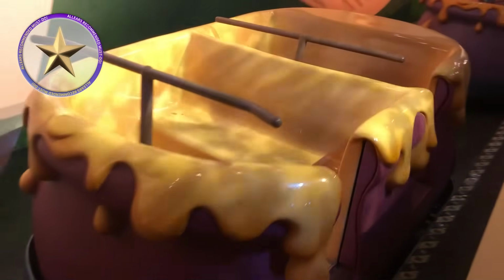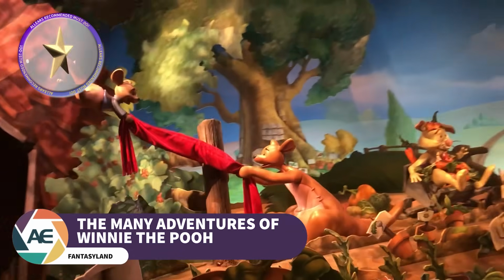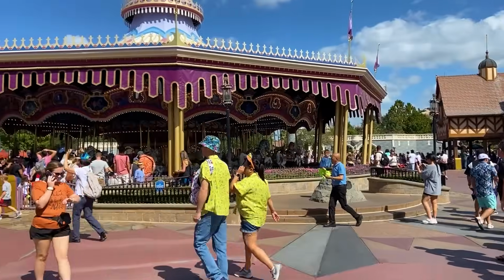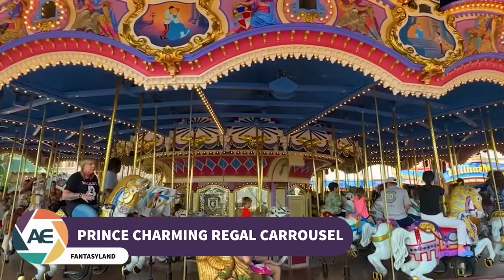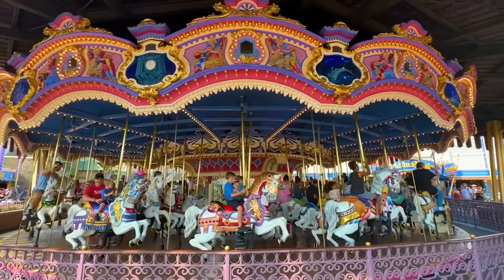The Many Adventures of Winnie the Pooh puts you riding in a honey pot through a dark ride that tells the story of a very blustery day in the 100-acre woods. Watch out for heffalumps and woozles! The oldest attraction in Magic Kingdom is Prince Charming's Regal Carousel. Yes, really. This carousel was originally built in 1917 and was moved to Magic Kingdom when it opened.